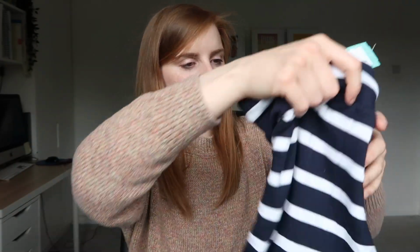I'm a big fan of those colours. Hopefully the style suits me. It's the fear that you love the look of it and then you put it on, it doesn't suit. Fingers crossed that works. This, let's see what this is.